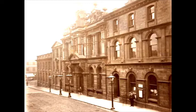Magnificent building. The library actually only had the ground floor and the basement. The first floor was opened up as a school of art. You were allowed to borrow one book, but you had to choose that book from a catalogue. There was no way of browsing the shelves, but still, it was a huge boost for the working classes. And of course, literacy rose considerably during Victorian times.